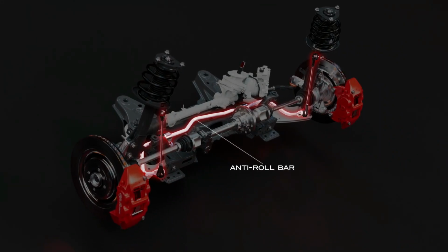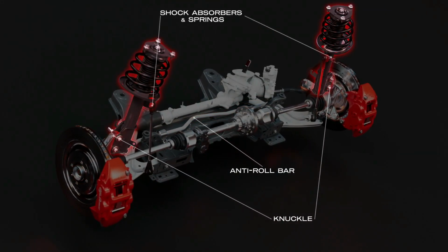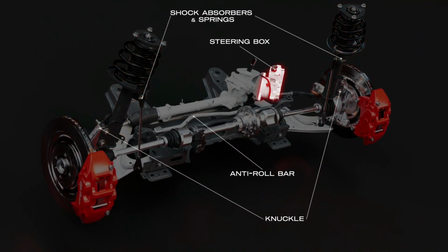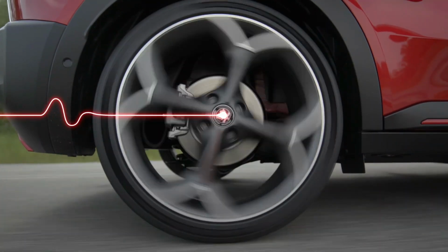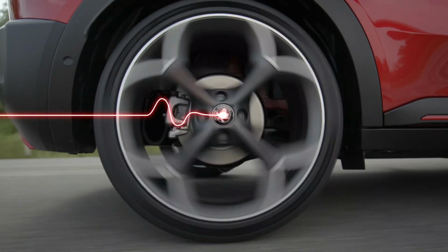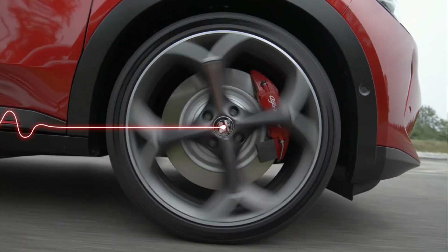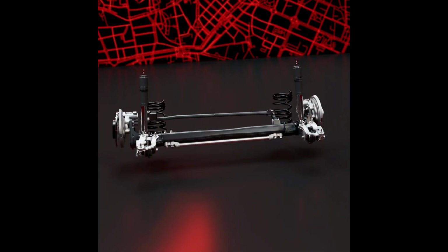Finally, the range-topping Junior Electrica 280 Veloce ups the ante by delivering 278 brake horsepower and 345 Nm of torque. 0 to 62 miles per hour takes 5.9 seconds in the Junior Electrica 280 Veloce, which is exactly the same sprint time as the revised Volkswagen Golf GTI hot hatch. Top speed is 124 miles per hour.